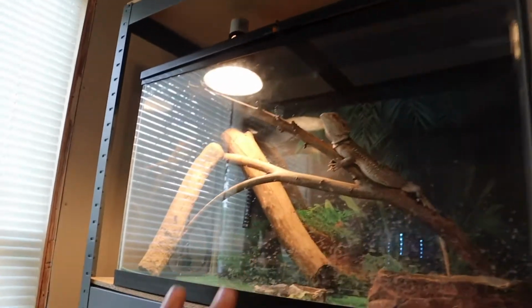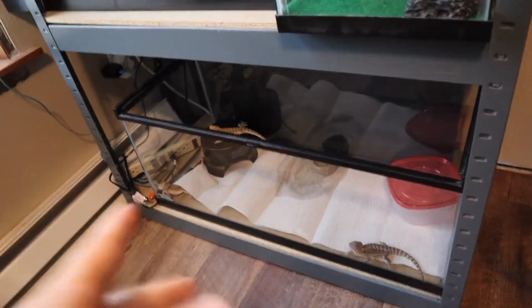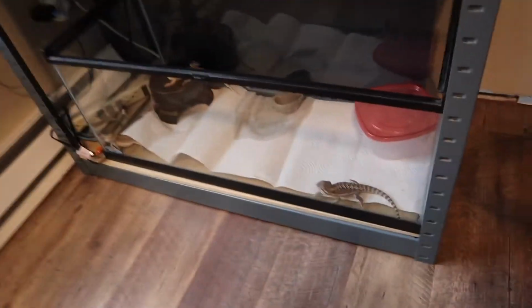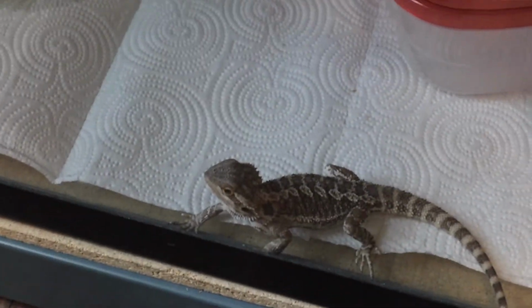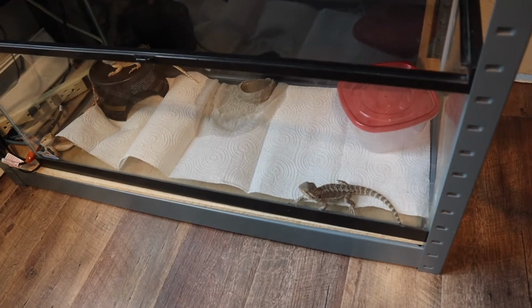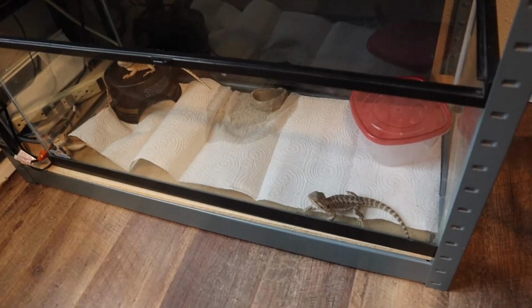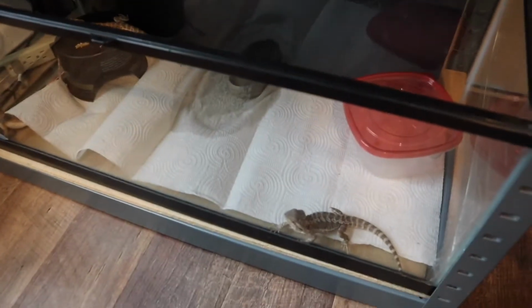So we're here in the bedroom. You guys can see all of the tanks of everything. But let's go ahead and start out with the bottom. The bottom tank here is a 20-gallon tank. It houses 3 medium-sized bearded dragons. These guys are going to be about 8 months old or so. They are very young, but they are still a lot larger than a baby bearded dragon, like you guys will see here in a second.